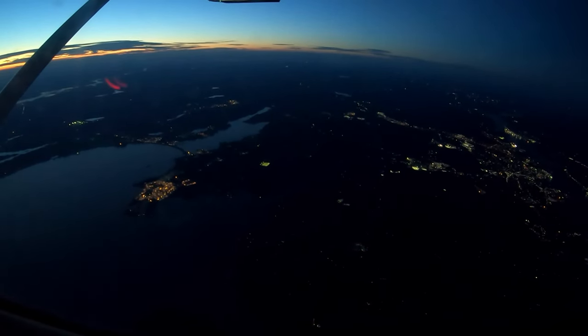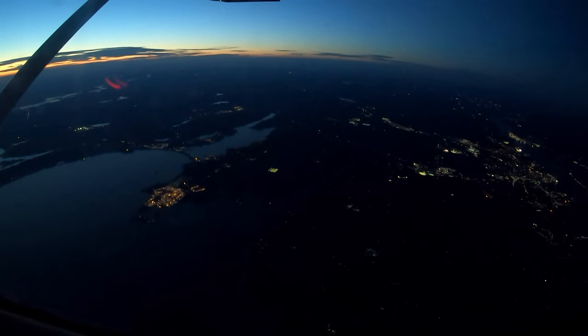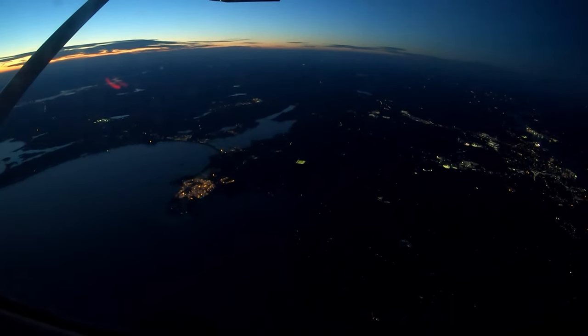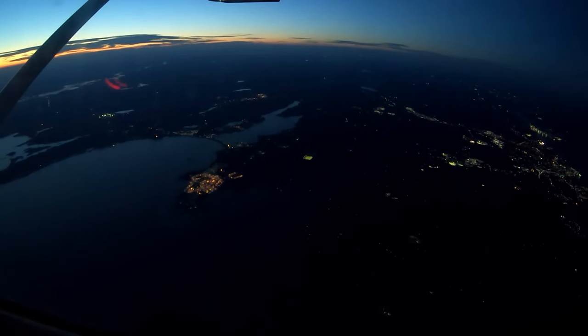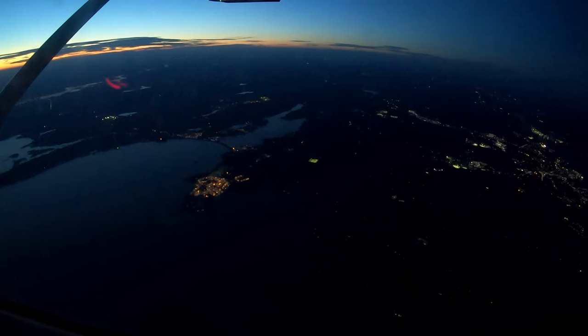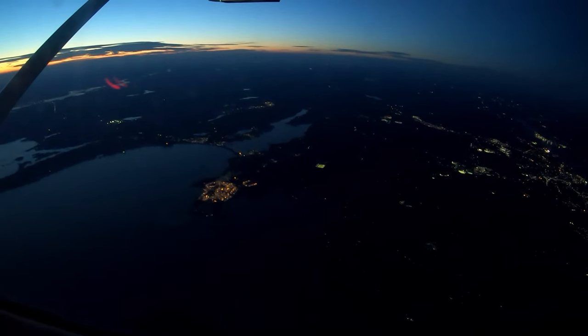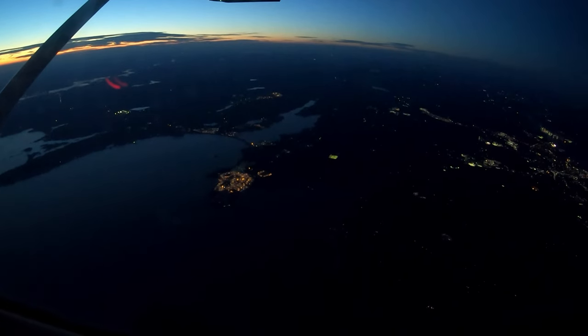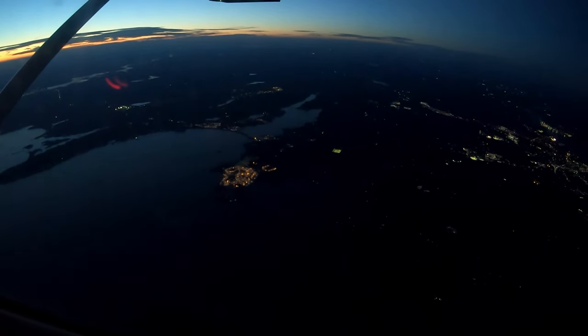This is 420, leveling at 1,000. This is 420, approach. Descend and maintain 5,000, cleared direct to Martha's Vineyard. Down to 5,000, direct to Martha's Vineyard, and we have Quebec. Hey, Martha's Vineyard in Portugal? Somebody's going from here, and I told him to just go straight. Wherever, I'm not sure where he is. Oh, I'm going to miss that island.